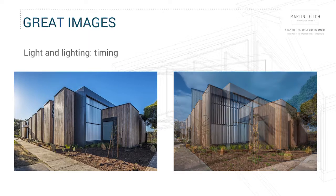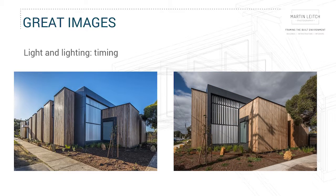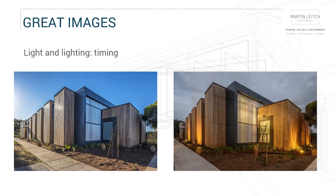As opposed to even later on in the day, where the sun has come round and we've now got a really hard shadow of the power pole right next to it, which really is pretty ugly, as I'm sure you can probably agree. And then later on in the day, when it starts to get a bit dark, then we can start to use the internal lighting of the building to great effect as well. So you can see that from a spread from sunrise to just after sunset, we're getting 4 entirely different images there. And this is where the skill of a professional photographer starts to come in.